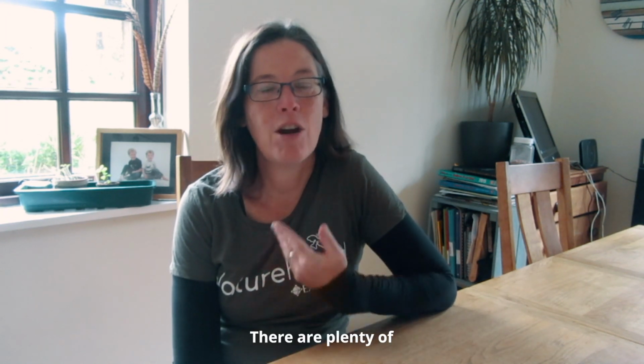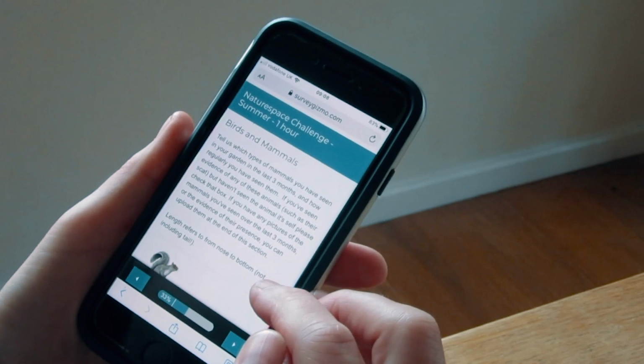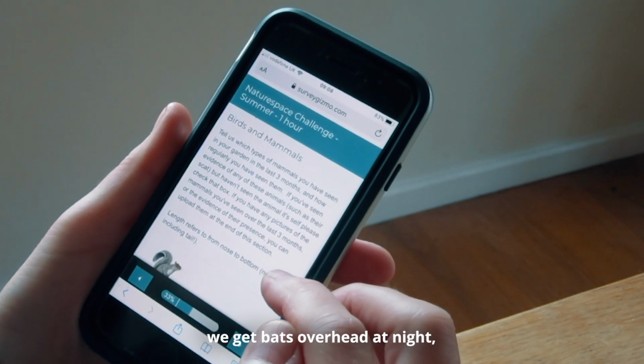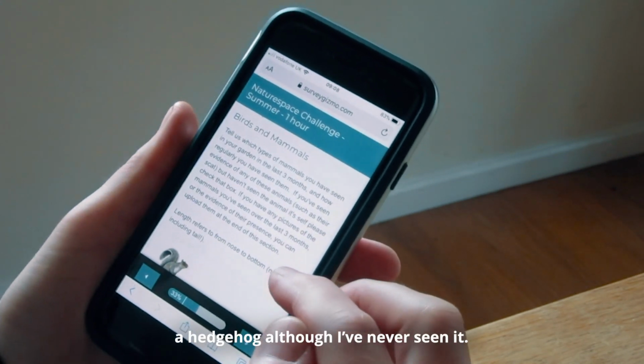There are plenty of descriptions and pictures for you to see on the app that will help you identify what you've got. In my garden, I've seen a squirrel, a rat, I think, in the compost bin. We get bats overhead at night, and I'm pretty certain we've got a hedgehog, although I've never seen it.